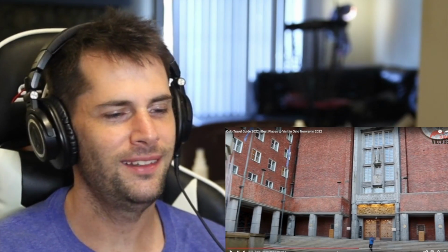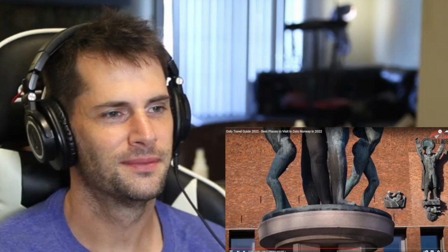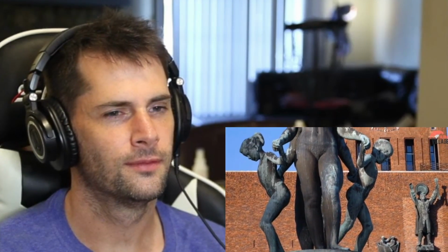City Hall, which overlooks the Oslo Fjord, is a massive functionalist structure that was completed in 1950. The project had started approximately 20 years before, but was halted due to the Second World War. I mean, it is cool looking, but isn't it just a government building? The City Hall is distinguished by its red brick front and 2 towers measuring 63 and 66 meters in height.